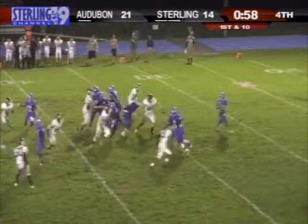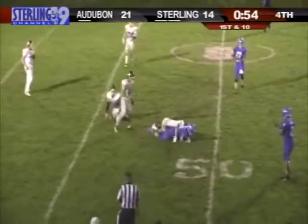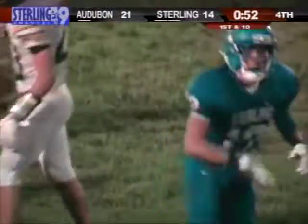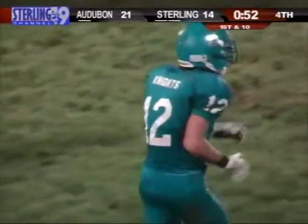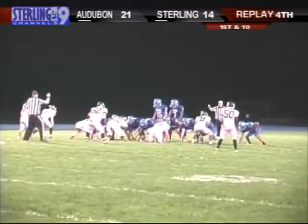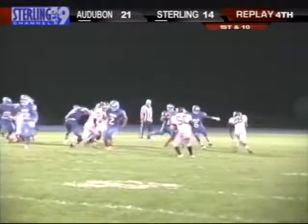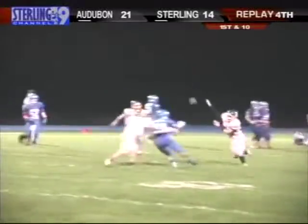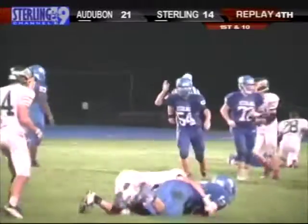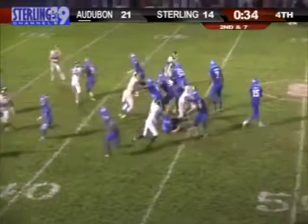1st and 10. Barrett back to pass, being pressured, hit as he throws, and it's complete across the 50 down to the 47-yard line to Jared Matchett. They'll move the chains. Well, time will stop with 52 seconds. Give yourself an opportunity. There's C.J. Barrett under a lot of pressure, turning and really throwing a strike, and a good job by Matchett coming up with the catch and taking on a big hit.